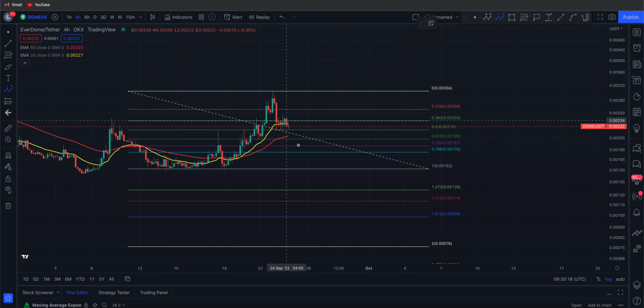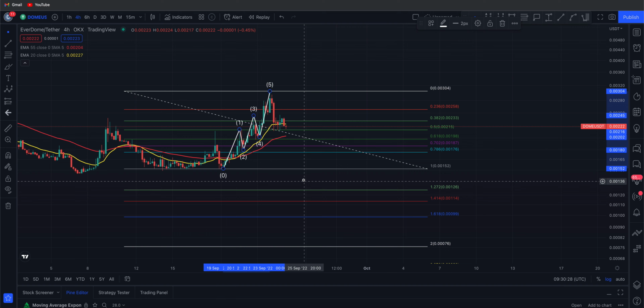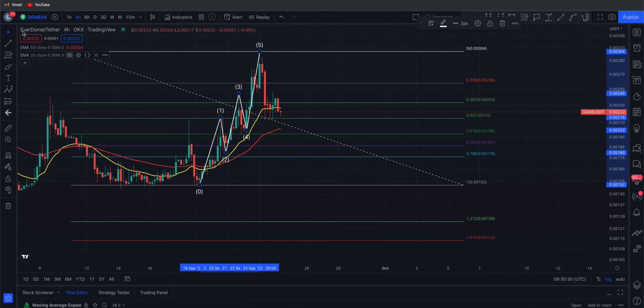So we're at this high, retracing now to this low. We're looking for a high level of support somewhere. What you had is a wave 1, a wave 2, a wave 3, a wave 4, and a wave 5. Elliott wave theory, impulsive wave up on the smaller time frame.